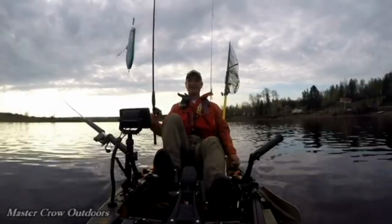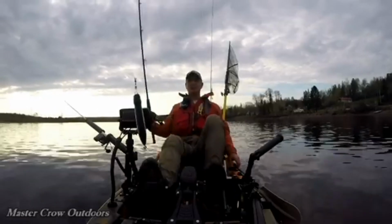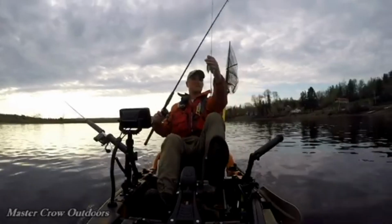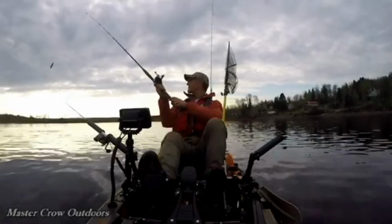That's a sin. Okay, we're going to try a popper on the surface, see if we can replicate the spawning behavior, see if that gets any action. A lot of times they'll come up and hit it. Okay, let's make some casts.